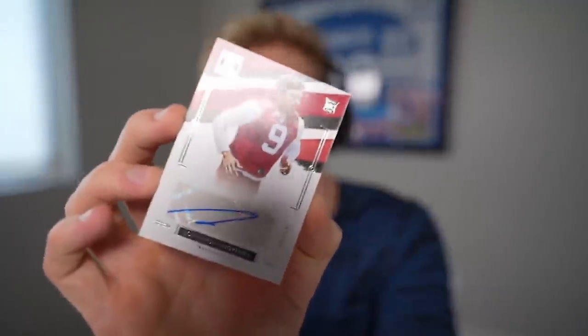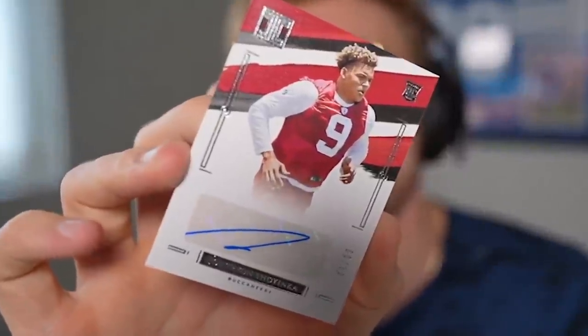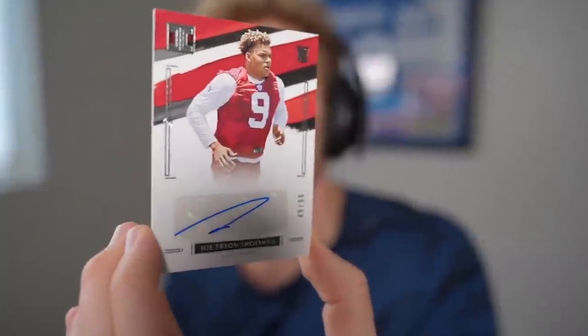I see an auto on this one. I'm really hoping this is Ja'Marr Chase right here. I see a card that might be orange out of my peripherals. Is it? Oh, it's red. Wait, who is that? You know what, dude? He's actually had a solid season. Is it Joe Tryon-Shoyinka? I may be mispronouncing that. I apologize if I am. But this is the Buccaneers rookie, Joe Tryon-Shoyinka.